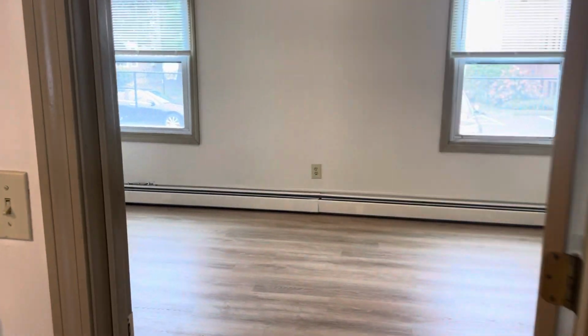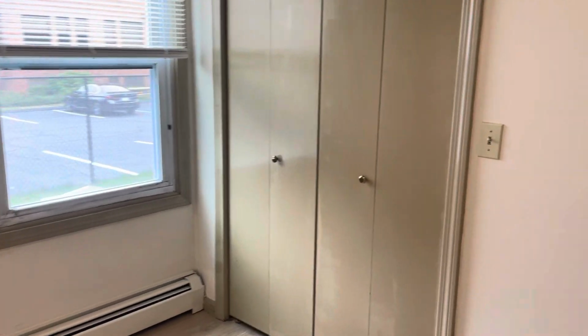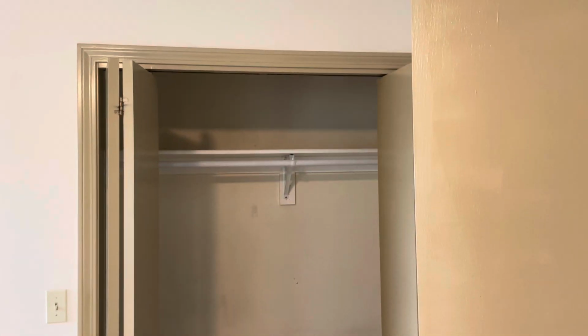We get the bedroom here, big enough for a king set. That left closet there is for your own water heater. Spacious closet there for storage.